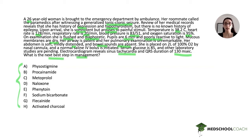So the main elements from the presentation are going to be the presence of a seizure. It doesn't exactly matter whether it's generalized or focal, but we have a seizure. We have some altered mental status, including somnolence and just being altered and not super responsive, although she does arouse to painful stimuli, so she's not in a full coma, but has decreased responsiveness.